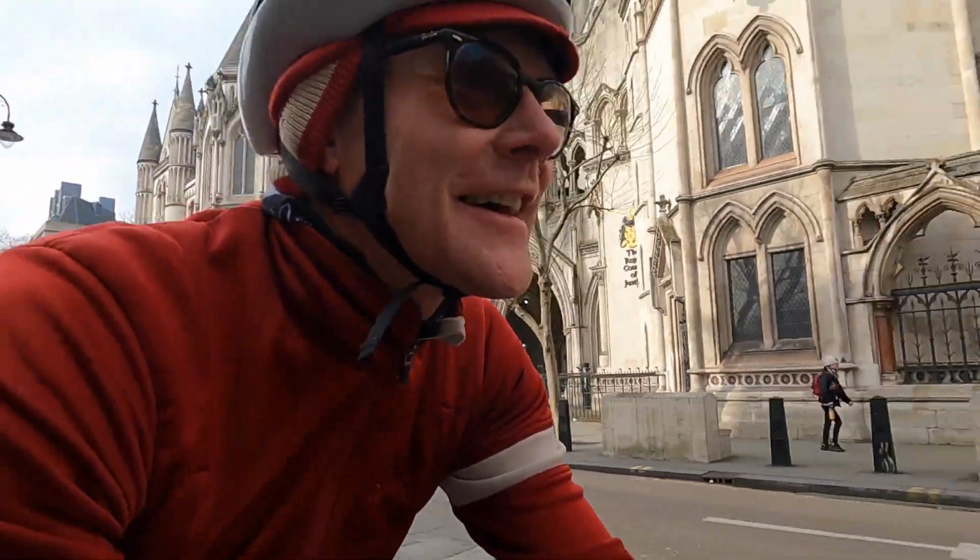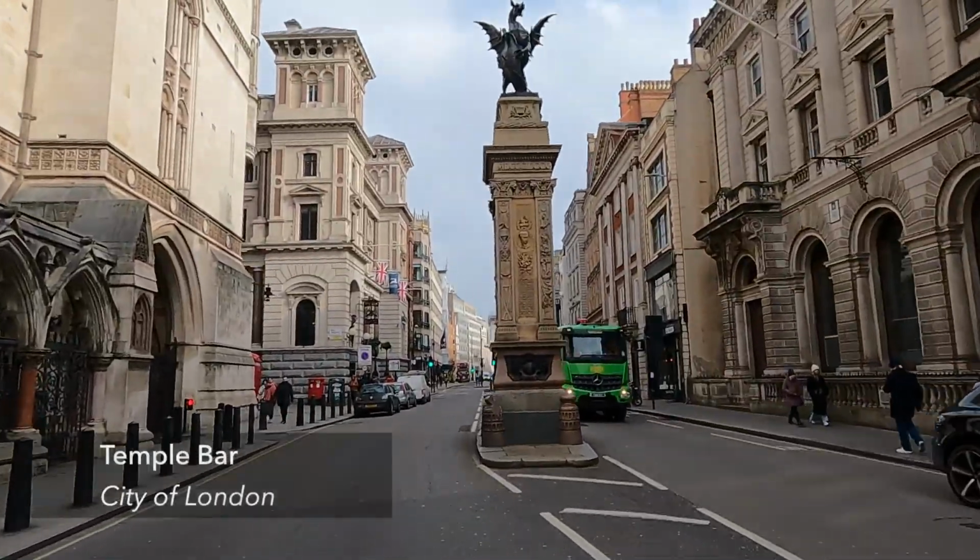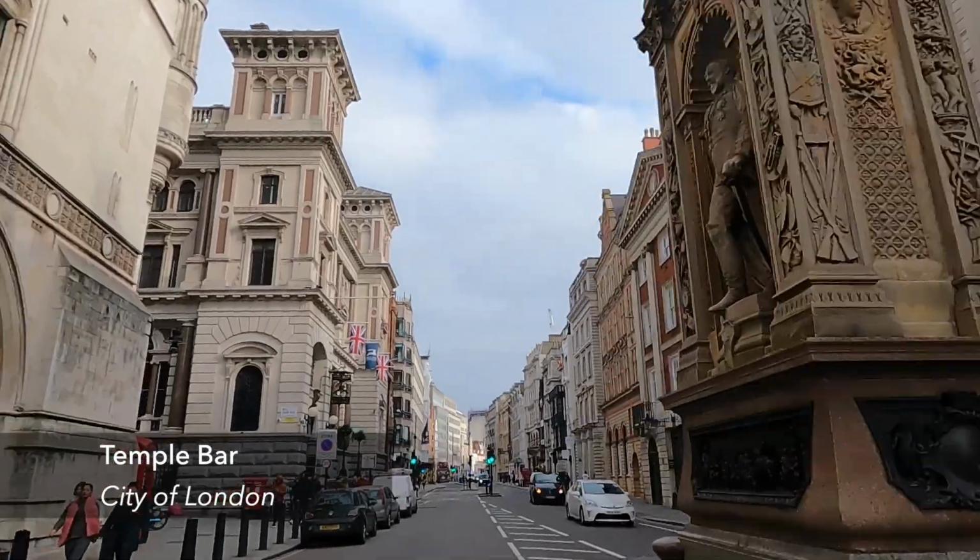A lot of the scenes start off here. Oh, that's good timing. That used to be Temple Bar. It's now Fleet Street. But there's this place in the book, a bank, called Tellson's Bank.